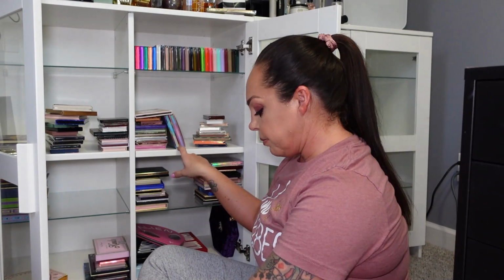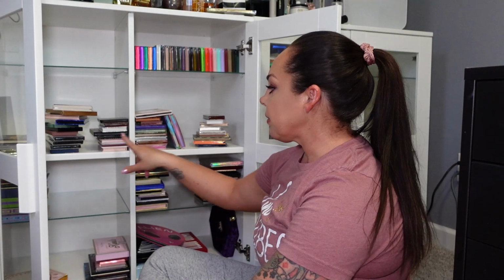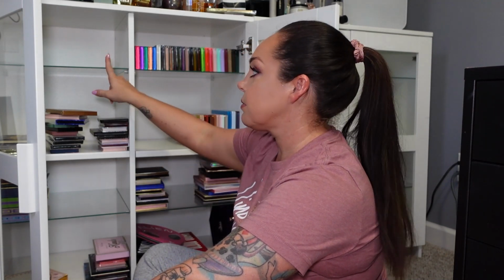Okay, I think I need to empty this out because I want to put my Natasha Denona's on here and probably my Huda Beauties right here because I reach for them the most. I know what's gonna go right here. It's actually gonna be my Urban Decay and Too Faced palettes. That's what was there before, and then my MAC ones were over on the right. That's what we're gonna do.